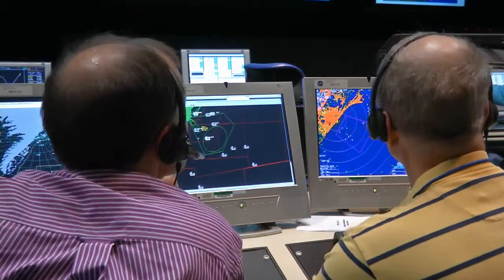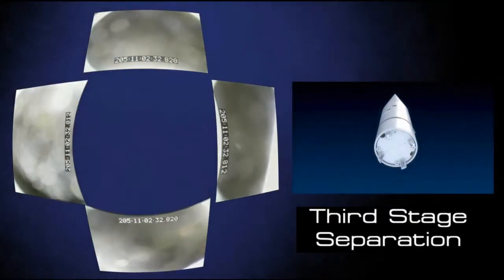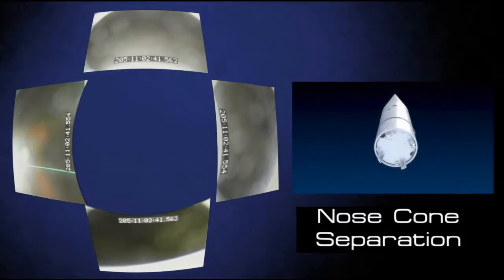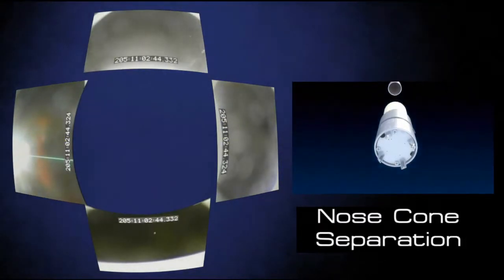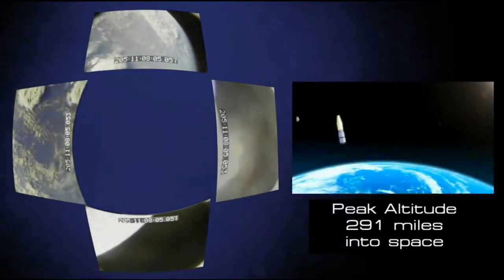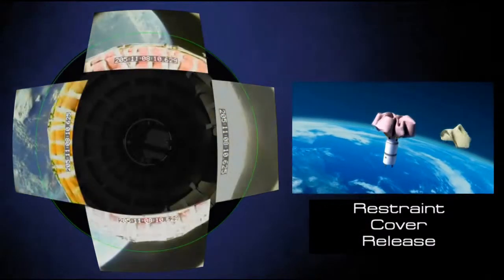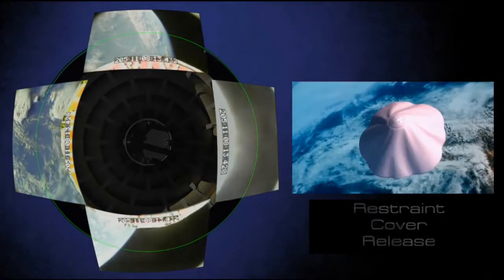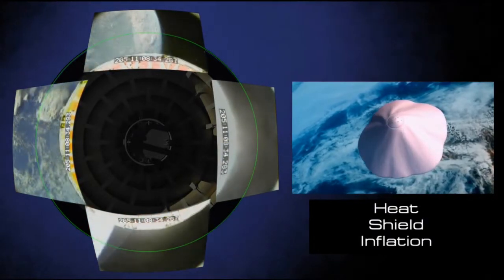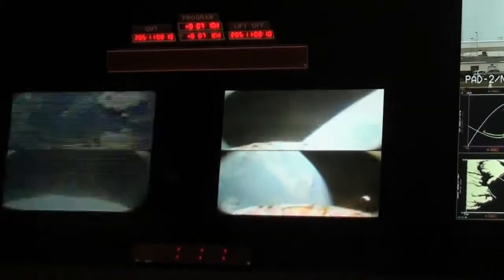Initial data began streaming in. Everything was looking good. After a few short minutes, the rocket was higher than the level of the International Space Station as IRVE-3 began to deploy. The next step was to then release the cover that had held our packed aeroshell in place. And it was actually thrown off.